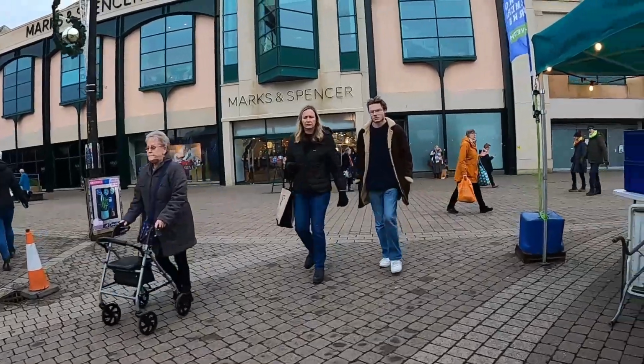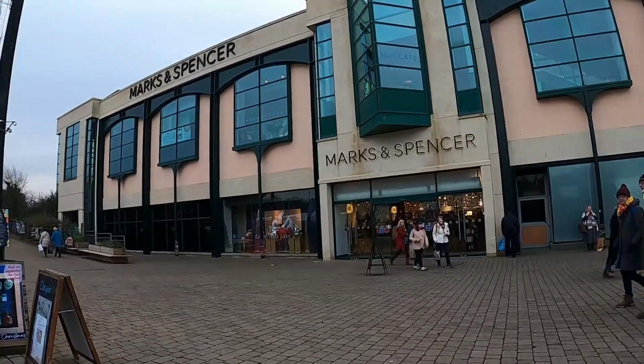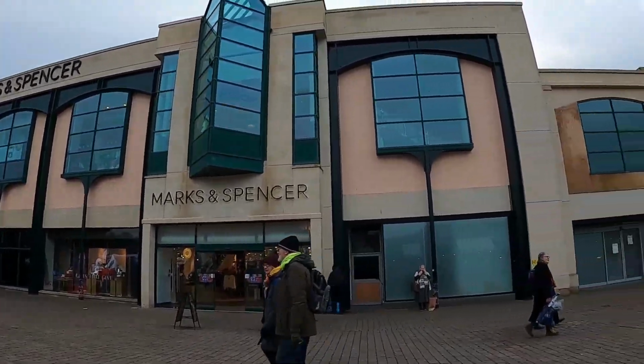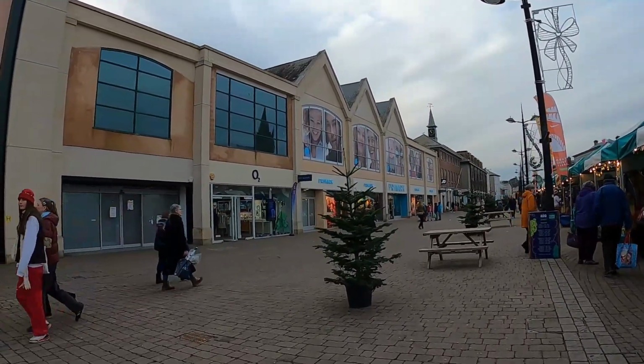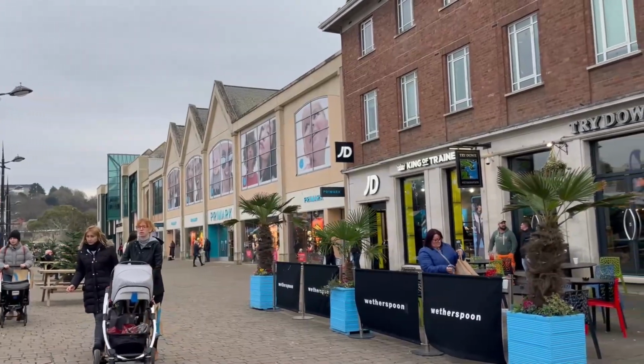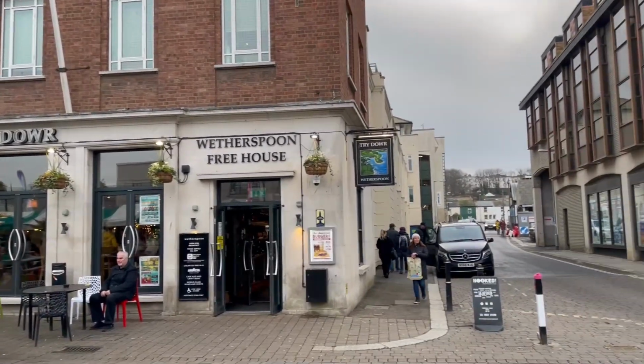It's so cold. Whew. Now let's go to the right side, Lemon Quay. You'll find here Marks and Spencer, and then next to that is Auto, where you can buy SIM card, mobile phone, and then after that Primark. Next to Primark is JD, King of Trainers, and then Wetherspoons, a pub.